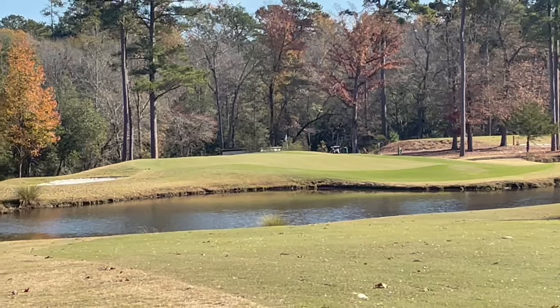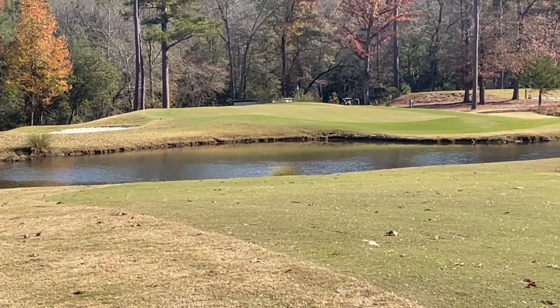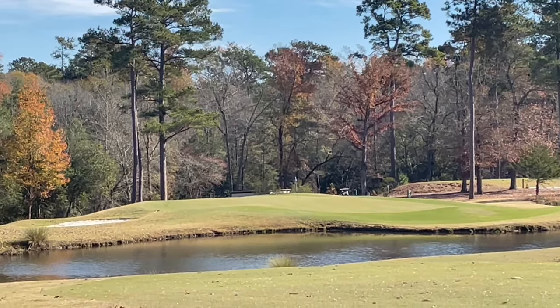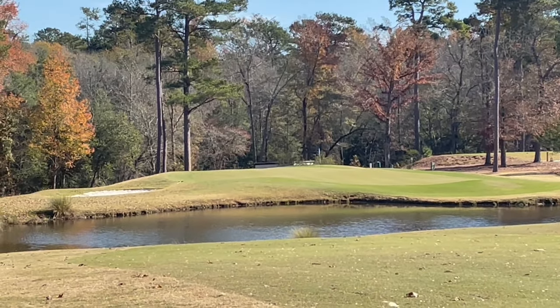We got 147 now to this pin, dead into the wind. And really, it's a back pin. I'm gonna be hitting that same 8-iron I did on number 2, fly it back there. I've kind of been short with most of the shots into the wind today, so let's see if I can get this one back there and give myself another opportunity at birdie.